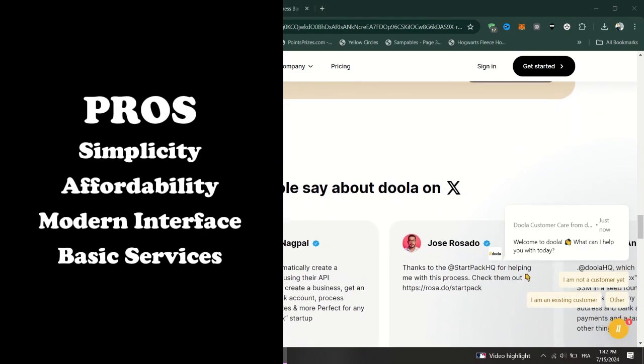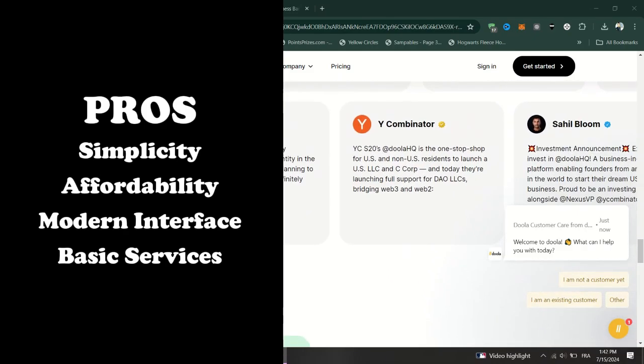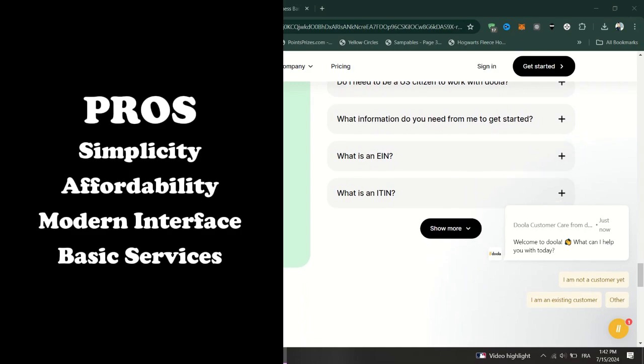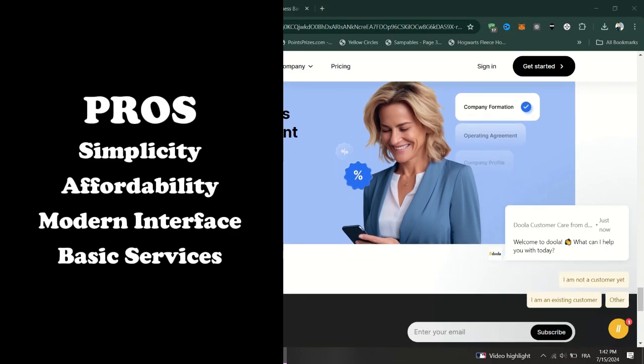Pros. Simplicity. Simple and straightforward process for business formation and compliance. Affordability. Competitive pricing structure with clear pricing tiers and no hidden fees. Modern interface. User-friendly interface designed for ease of use and navigation.